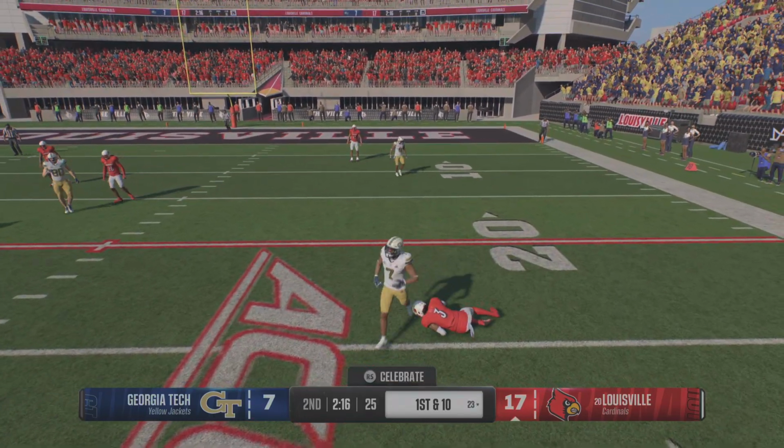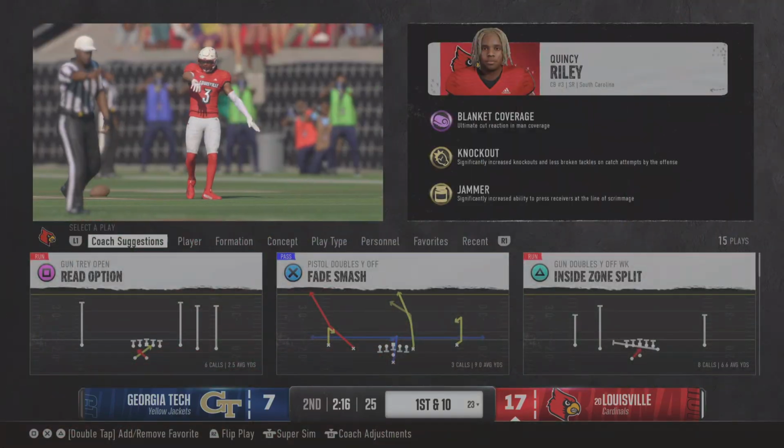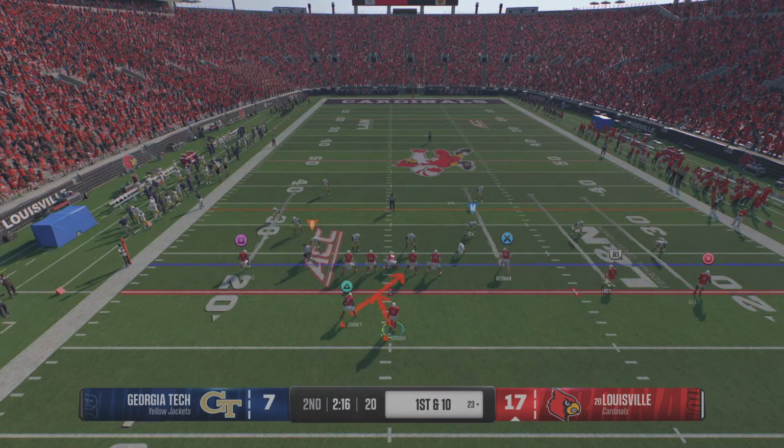And it's picked off. This is obviously not a great start for this quarterback here. 2 interceptions already in this game. He's got to do a much better job with his decision-making.